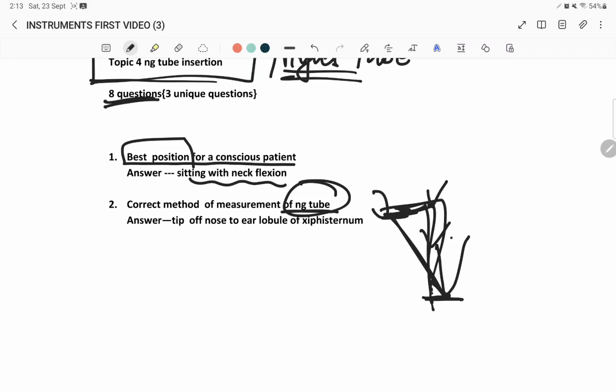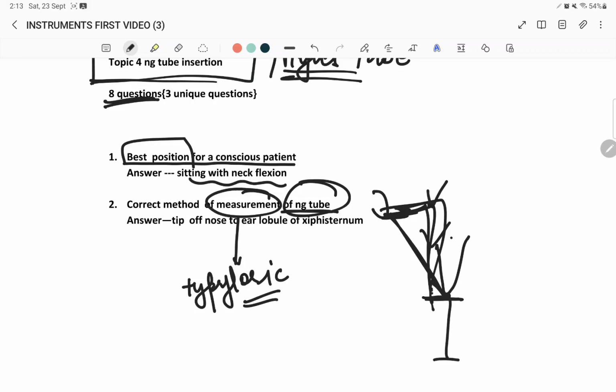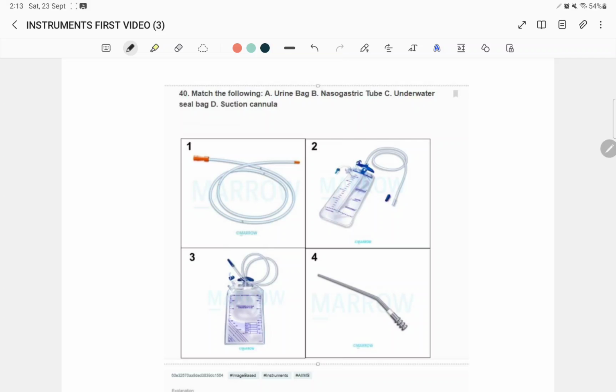And one more question was asked, a little bit earlier, that what will be the measurement if we do it for transpyloric feeds? That will extend till the umbilicus. So we are going to measure till the umbilicus and then we are going to insert it. So that will be umbilicus, and here it is xiphisternum. For transpyloric it will be umbilicus.